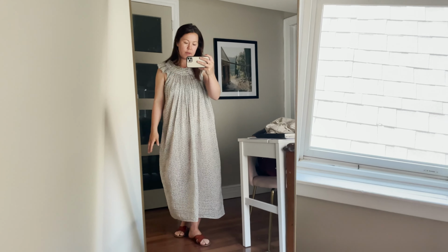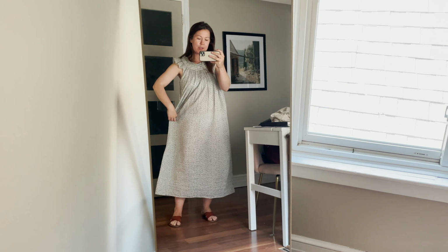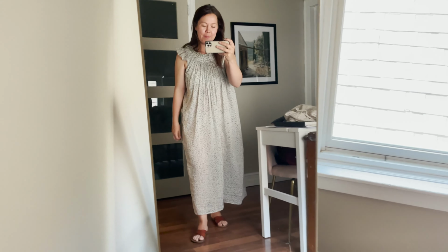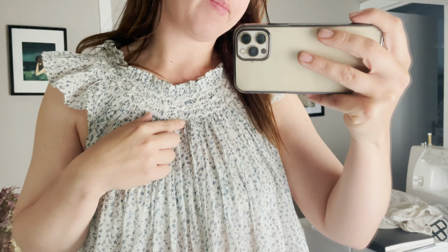All right, this is the Doen Lovisa. I'll show you how I styled it in a second because I didn't go out like this, because you can see, I can see a lot in this. But yeah, this is the blue baby cape. And I got this during the sale. It has this really beautiful white embroidery up here.